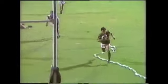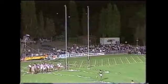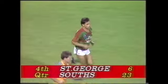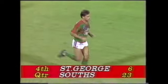And when you give it to Phil Blake 15 metres out from the line, there you can put the glasses down. Just from virtually in front, there it is. It's a simple kick. So the scoreline now really an embarrassment to the St George side. 23 points South Sydney, 6 to St George.